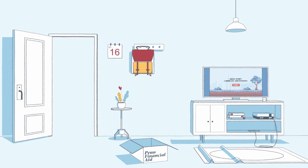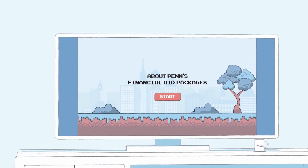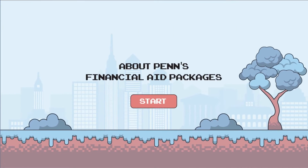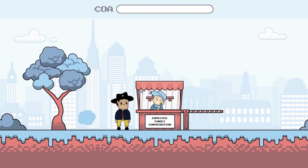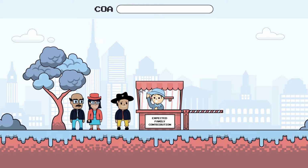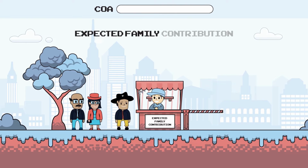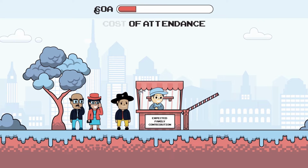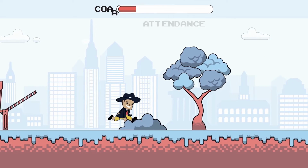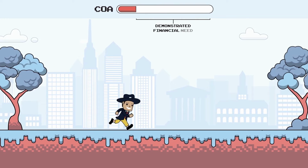Let's take a look at the components that could make up a financial aid package. First, Penn calculates your expected family contribution, EFC, or the amount you and your family will pay, based on your financial aid application. The difference between your cost of attendance and your expected family contribution is your demonstrated financial need.